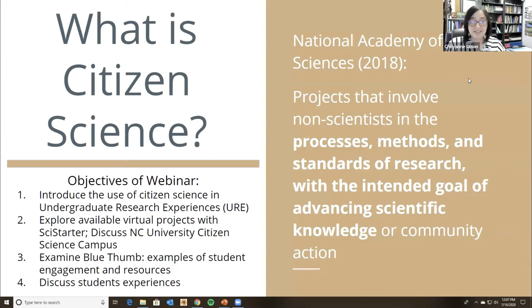So jumping in today, there's been so much discussion this summer about citizen science, especially after Citizen Science Month wrapped up, and there's been a lot of push for virtual experiences due to COVID. So I thought we should start by addressing what is citizen science. And I really like this definition that the Citizen Science Association has been using. It says projects that involve non-scientists in the processes, methods, and standards of research with the intended goal of advancing scientific knowledge or community action.